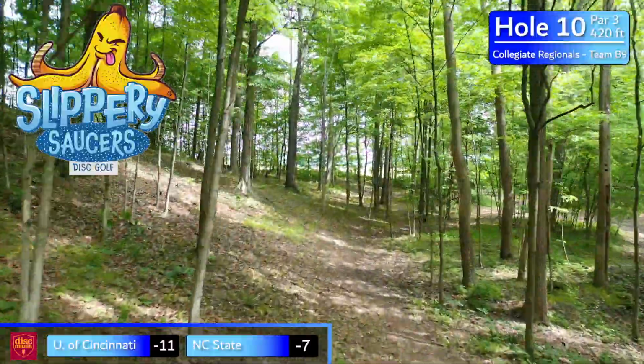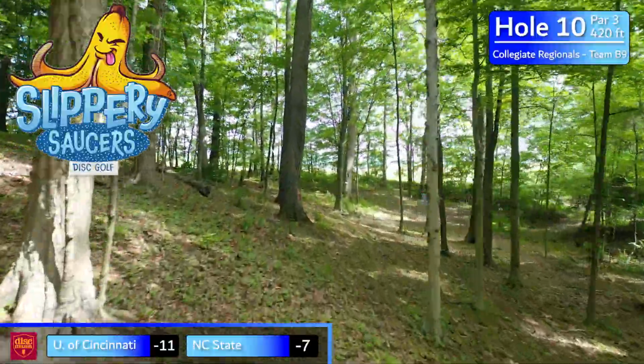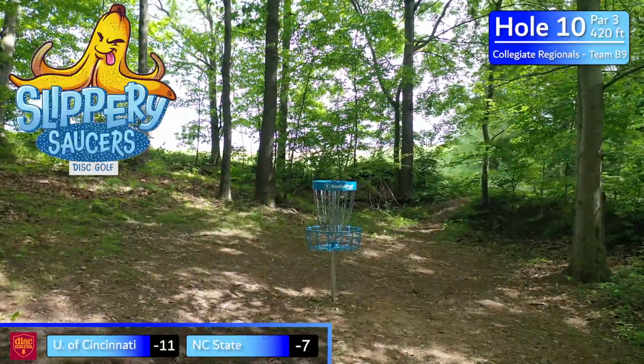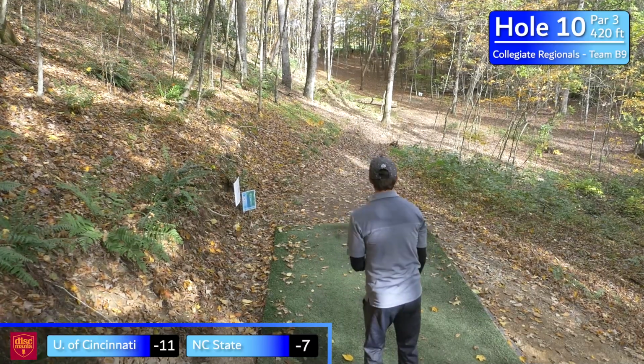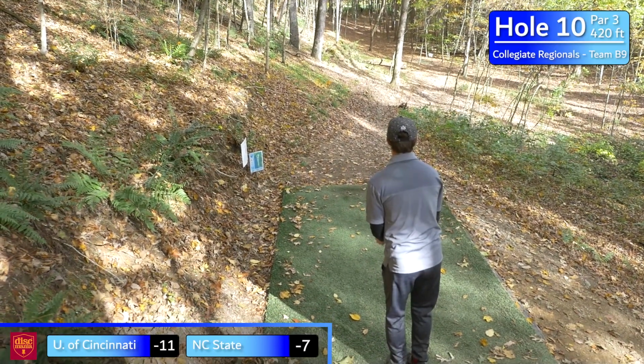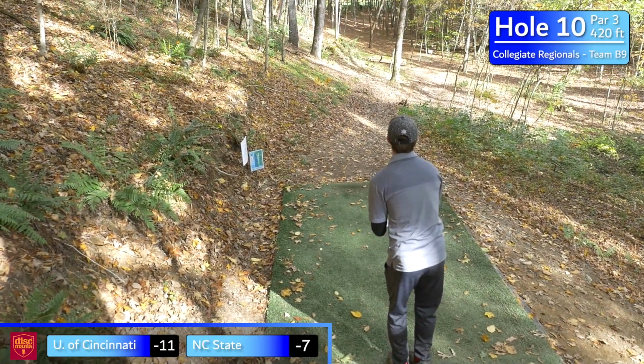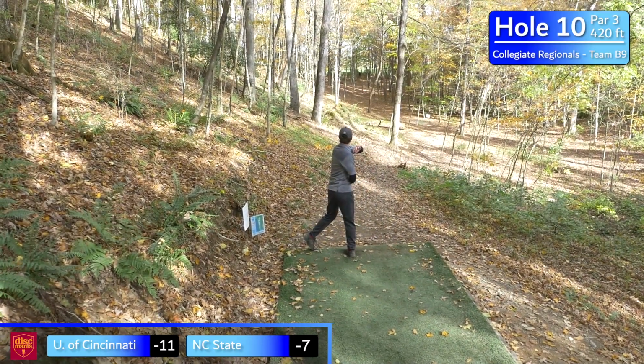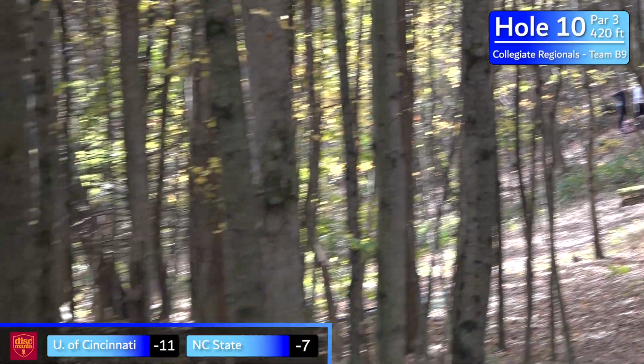We are going to jump right into hole 10 here at Faylor Lake. Par 3, 420 feet. Super tight tunnel shot. Anything you can throw to get yourself down this tunnel is going to work. Jumping right into it. First to tee, we have Tanner Young.